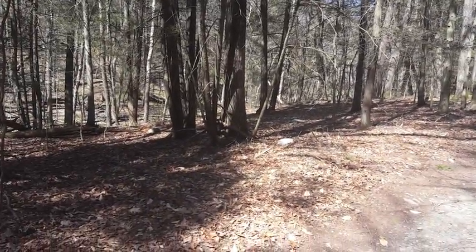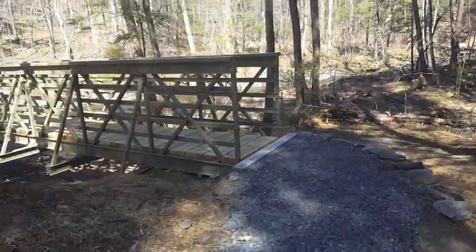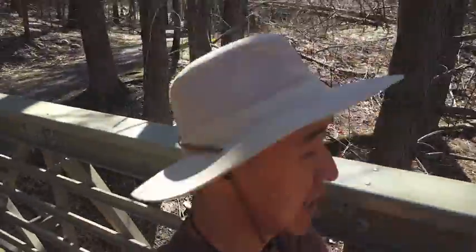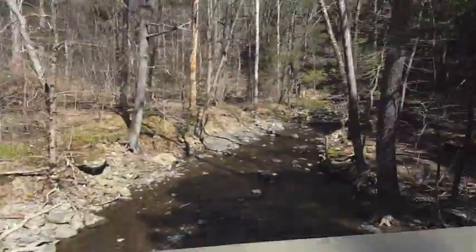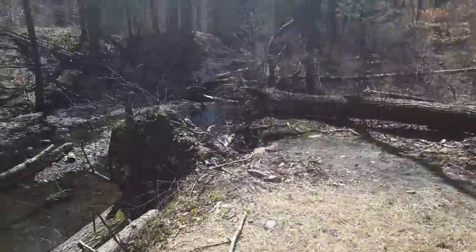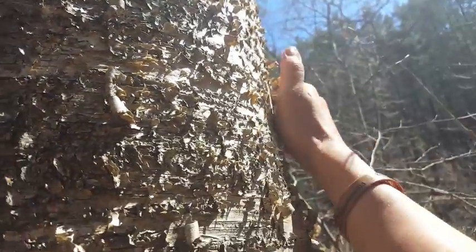Two chipmunks fighting here. I can't see them. There you go. All right. There's this little bridge here. Interesting. Wow, very cool. Whoa. Yeah. Well constructed. Some kind of plastic up here. Beautiful river view. Still have a while to go. All right. A nice resource here. And this yellow birch. Keep it for later. Who knows, we may cook something up. Not sure. We'll see.